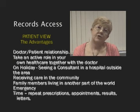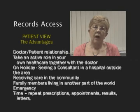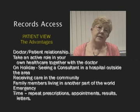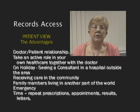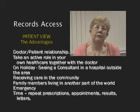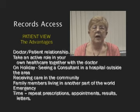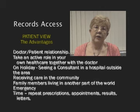Now, what are the advantages for a patient having access to the records? One of the advantages is the communication that's opened between you and the doctor, and particularly with your GP, because it's with your GP that you need to build up that relationship, and that built up relationship is then carried through your care all the time. Another advantage is if you're going on holiday.